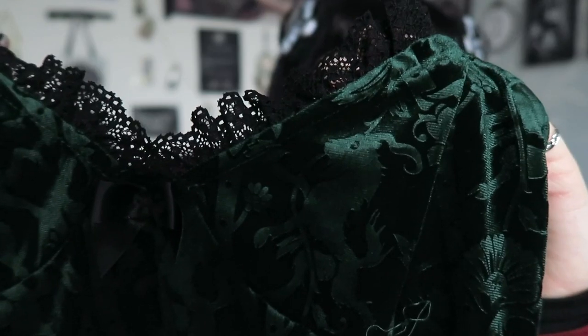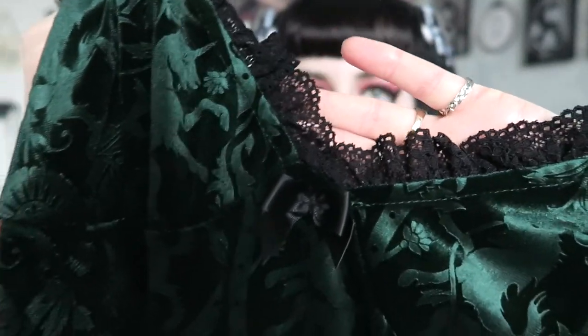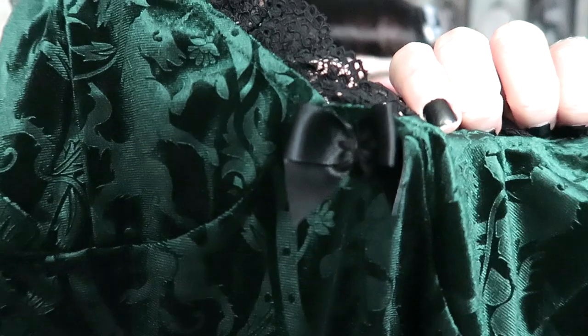But this dress is very pretty. It's one of these types of dresses, like one of the ones with the strappy straps, and it's just very simple in style. The straps are actually stretchy. They're made of this elastic and they are adjustable, which we like. And then it's got this really pretty black lace around the neckline. As soon as Killstar do velvet and lace, I'm pretty much sold. And then there is a bow on the front.